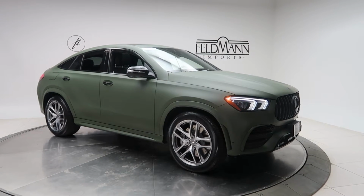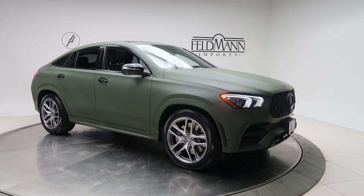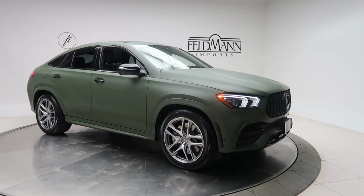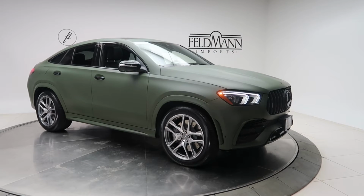Today we're taking a look at a certified pre-owned 2021 GLE 53 AMG Coupe. This one has an aftermarket vinyl wrapped green. Underneath the hood is a 3-liter V6 twin turbo with 429 horsepower and 384 pounds of torque.